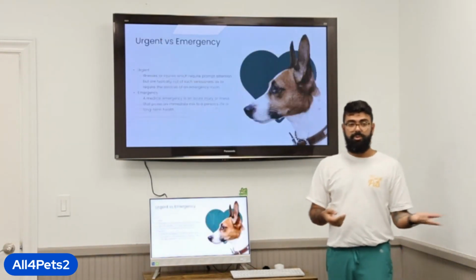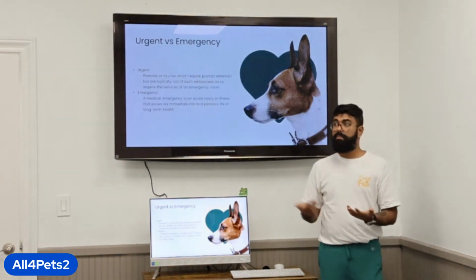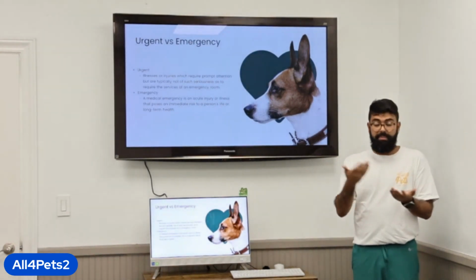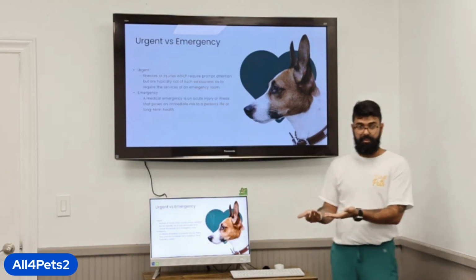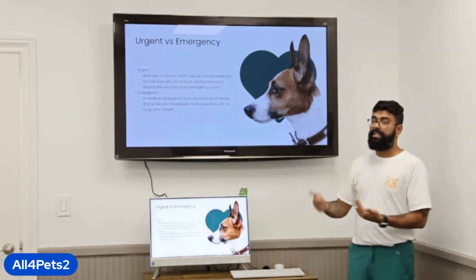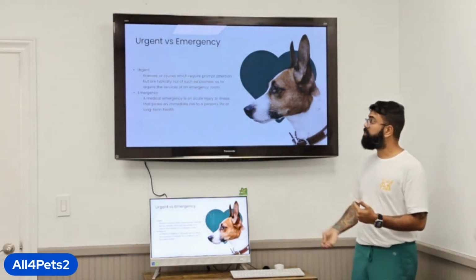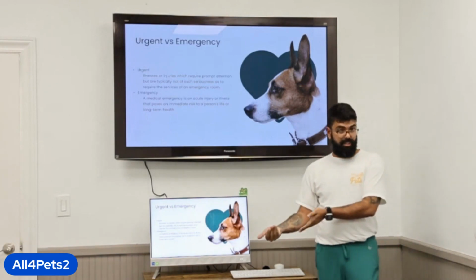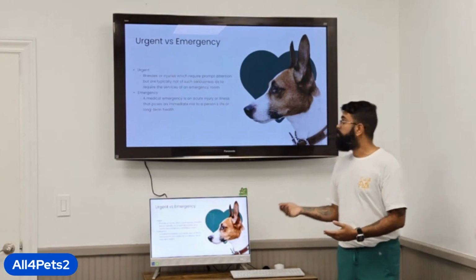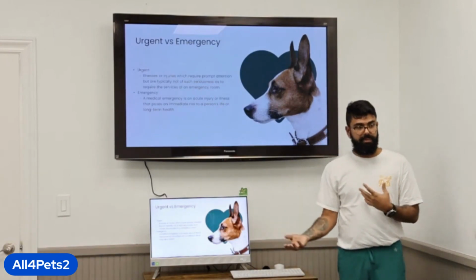The first thing we need to know is the difference between urgent and emergency. The main difference is that for urgent, the patient is not at risk of life, so it's not life threatening. It can be urgent and need to be seen soon, but it's not life threatening. If an emergency comes in and it's life threatening, that goes in front of the urgent. That's why we need to know those terms.